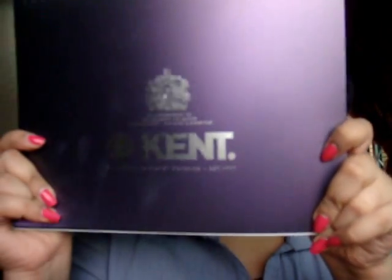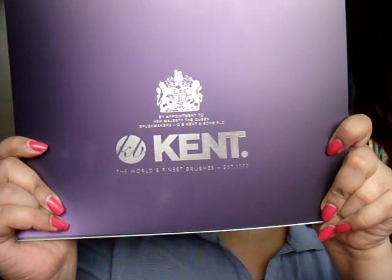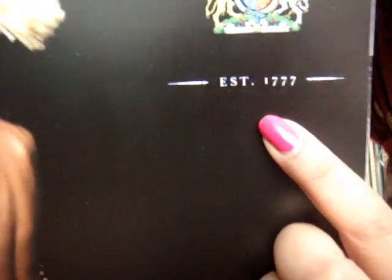But I wanted to share with you guys about Kent brushes. I don't know if you've heard of it. This is Kent. Kent is basically a UK brand. They started off many years ago, about 200 plus years ago. They were established in 1777, that's 200 plus years back, and they actually started off with brushes.